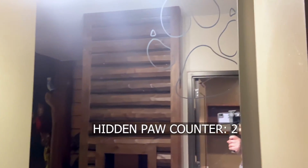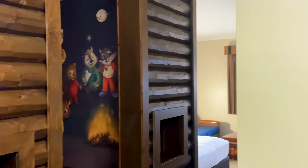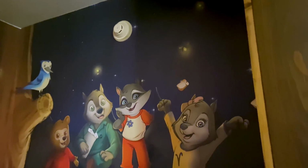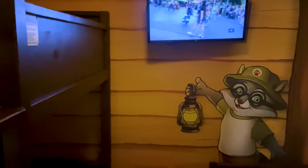Oh yeah, here's the paw again. We got a super cool suite that has a log cabin inside of it. Like, how cool is that? We've got a couple of windows in here, a little twin bed over there. Awesome artwork of the campfire, and I guess the smoke detector is the moon. But yeah, a whole cabin set up with all of the Great Wolf kids hanging out. It's got a TV inside of it, artwork all the way around, which is really cool. So they're totally enclosed by this awesome artwork.